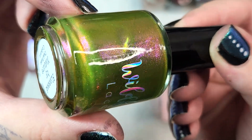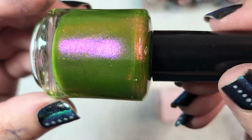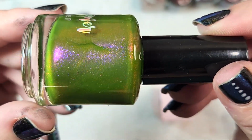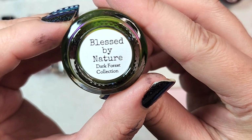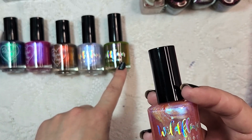So I mean, this is just wow, very unusual, and another one that I think is really nice for the fall season. So cannot wait to see this one swatched either. That was Blessed by Nature. And then actually I was mistaken, I only got 1 from the main collection.